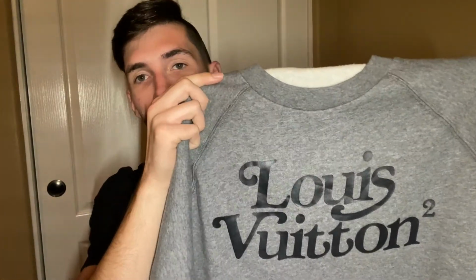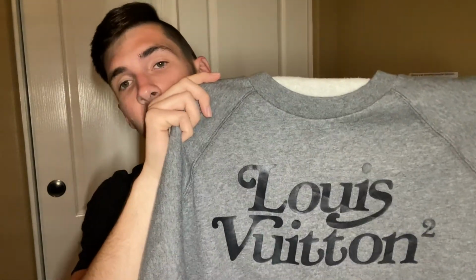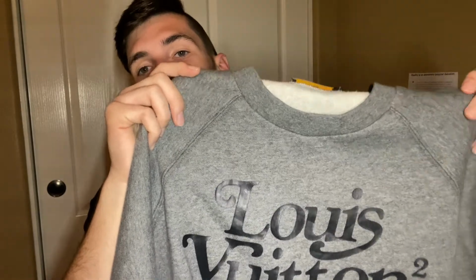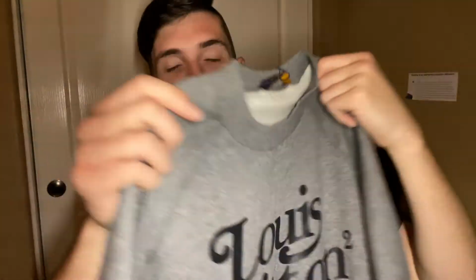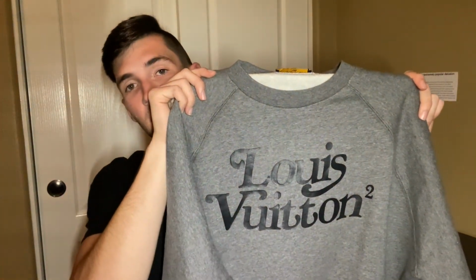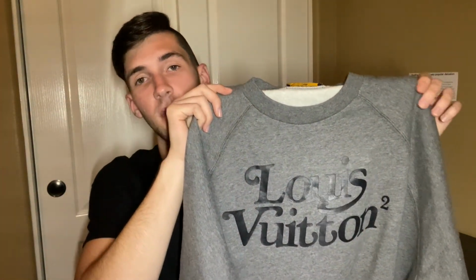Something I might be worried about if I were to wear this and wash it especially is the letters cracking or peeling. That's something I don't really like about this. And it's the same on the other side. It's not really embroidered. It's kind of stickered in. And I bet if I really tried hard enough, I could probably peel it off. Obviously, I don't want to do that, but yeah, that's kind of just how I feel.